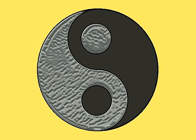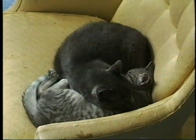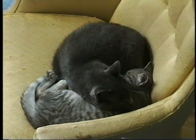This is the Chinese depiction of opposites in life's harmony, yin and yang. In my house, I have the feline version of harmony, Max and Sam.